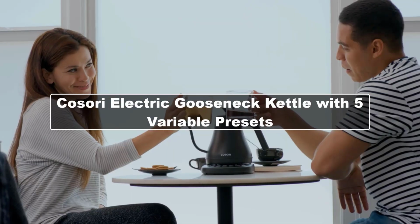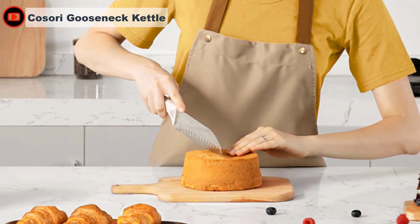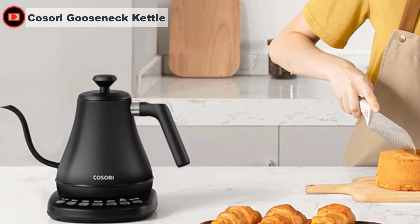Appearance isn't everything, especially when it comes to kitchen appliances, but good looks sure don't hurt, and the Cosori Gooseneck kettle is very cool and sleek. More importantly, the Cosori kettle performs as promised and is extremely accurate.